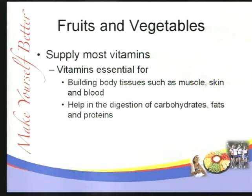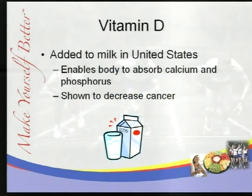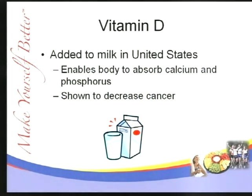Fruits and vegetables also supply most vitamins. Vitamins are essential for building body tissues such as muscle, skin, and blood, and they help in the digestion of the carbohydrates, fats, and proteins, which we'll talk about in a few moments. Just some examples of vitamins. Vitamin D, it's added to milk in the United States. It enables our body to absorb calcium and phosphorus, and it's shown to decrease cancer.